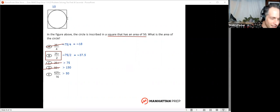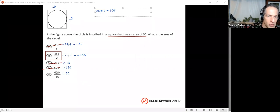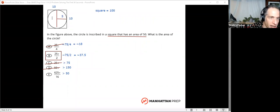And you might say, what? It doesn't have an area of 100. Okay, let's just say it does. Let's say the square equal to 100. What would the circle be? Well, the circle would also be 10 tall, which would mean it had a radius of 5. Now, this is a lie. These clearly aren't the correct numbers, right? So sometimes I'm making up some BS, right?